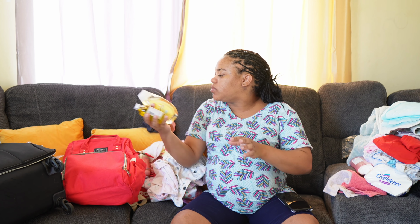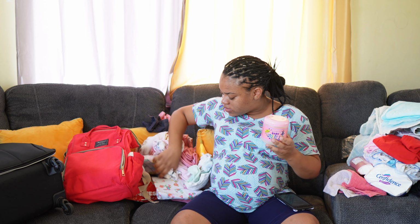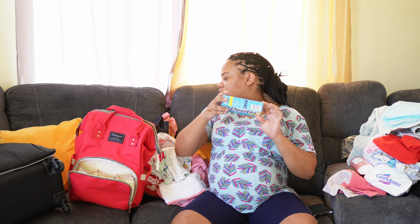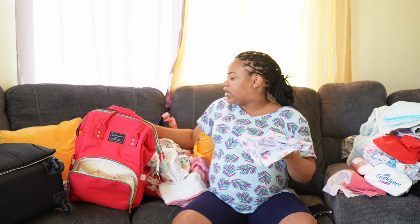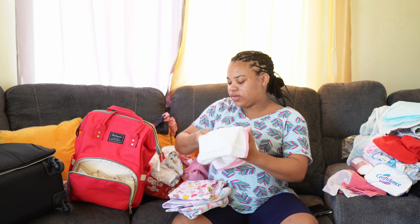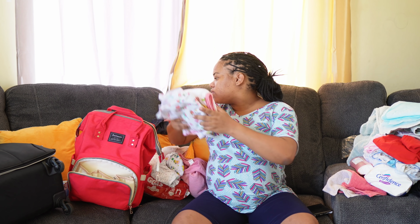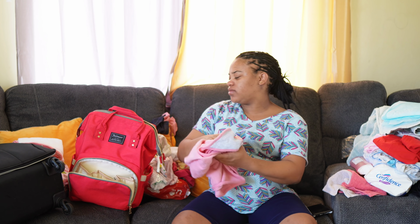All right, so a barrier cream. I have the nursery jelly, which is a natural product for baby. I also have Desitin, which can be used as well. Also, I have receivers, and I'll be taking along with me about 4 to 6 receivers. I also have the baby blanket. Also, guys, I have my baby towel.